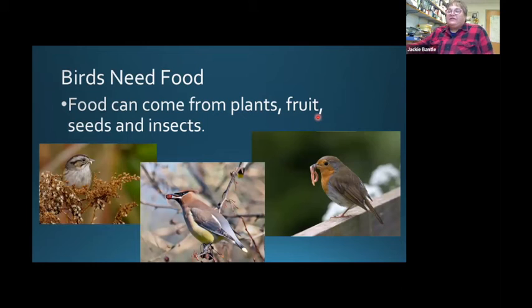Okay, of course, birds need food. And food can come from a variety of different sources: plants, fruit, seeds, insects. So here we've got this guy eating some of the leftover berries off of one of the crabapple trees. This bird needs some worms.